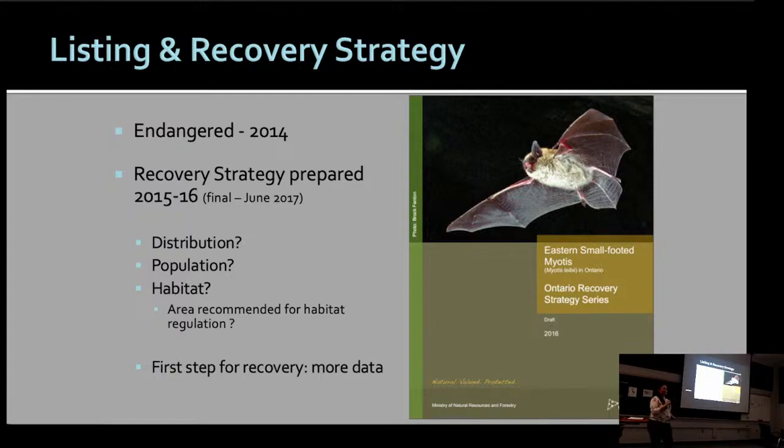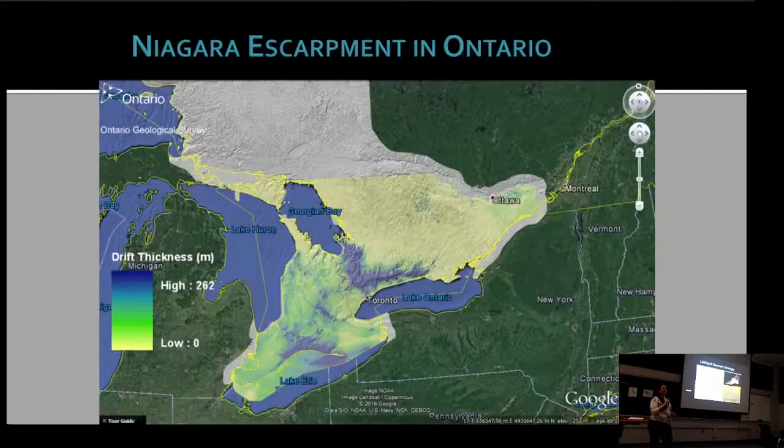So for this species, we really knew very little about where it was roosting before preparing the recovery strategy. Some recent information out of the US had started to indicate that the species was probably roosting in rocky habitats, open, sunny, rocky habitats. But we didn't have any information like that in Ontario. So that was a really big, important step, to do some work to find out where the habitat for the species is in the province.